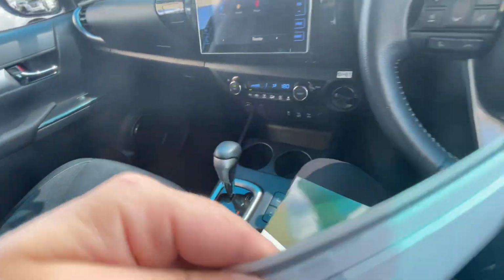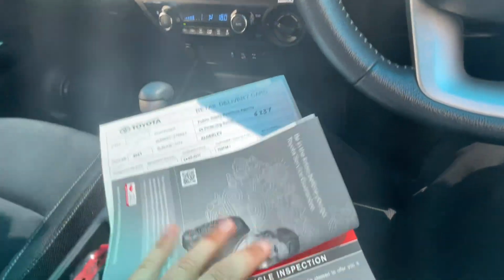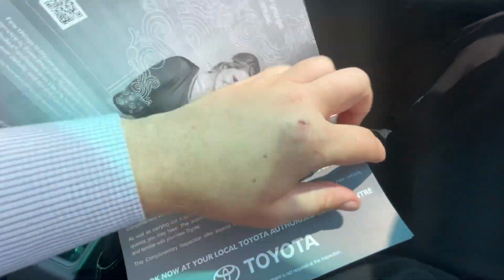I've left the service book out here because I want to give you a little bit of a look at that, just to show you the servicing on it. I checked it before I came in. This vehicle has not missed a service. It's completely up to date. So, sorry, just open. It's hard to do this with one hand. Just give me 1 second there.